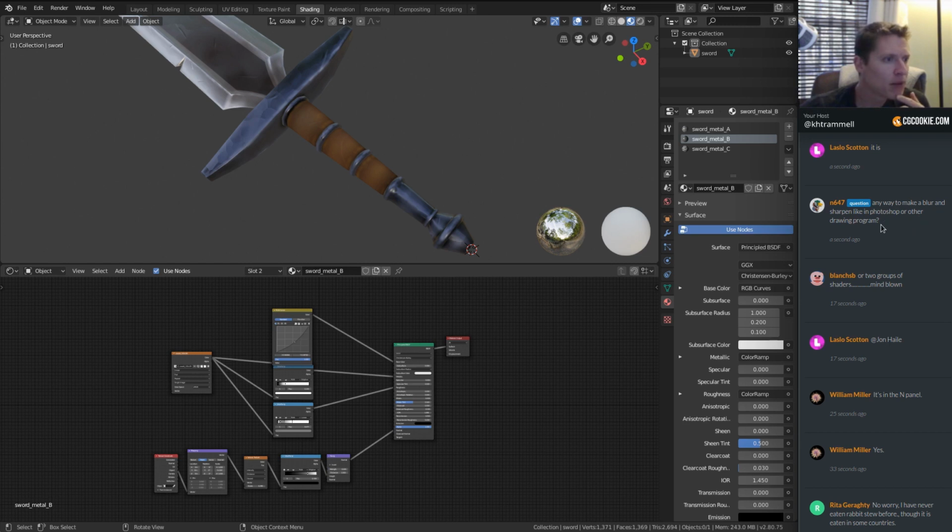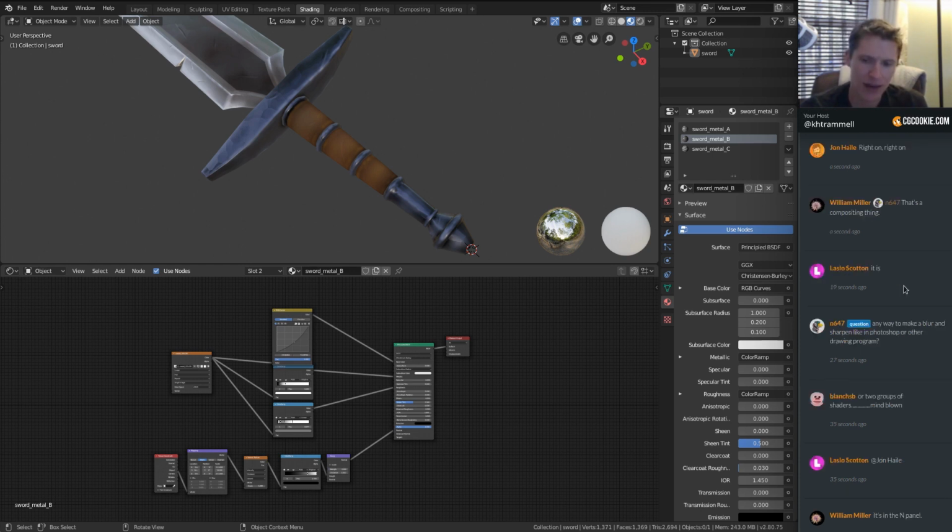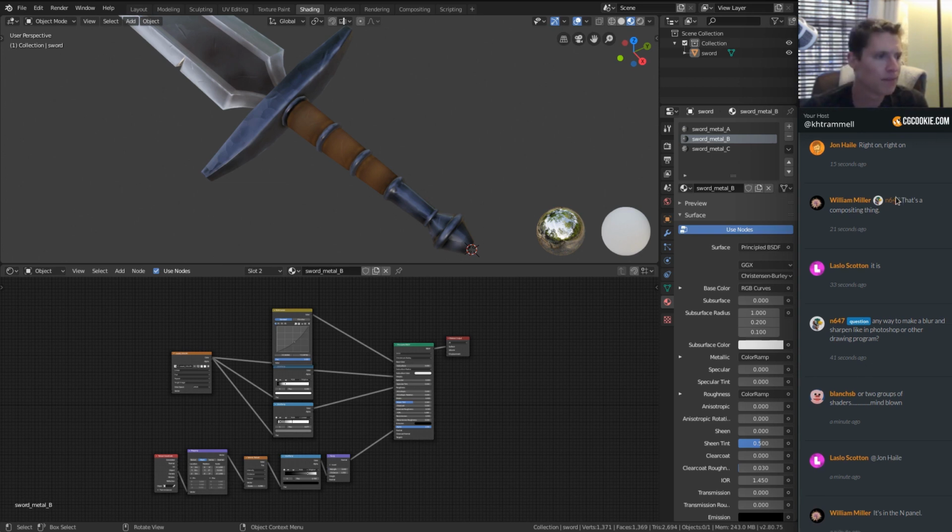Any way to make a blur and sharpen like in Photoshop or other drawing program? Not really. I don't know about sharpen. I did come up with a way to blur a texture. I haven't tested it with Eevee. But N64, can you remind me at the end, once I finish the main portion, because I think that's a little more advanced, and so I'll show you that if you remind me towards the end of the stream, once I start wrapping things up, asking if there's any questions. If you can remind me, I will definitely go over that. I'll definitely test it.